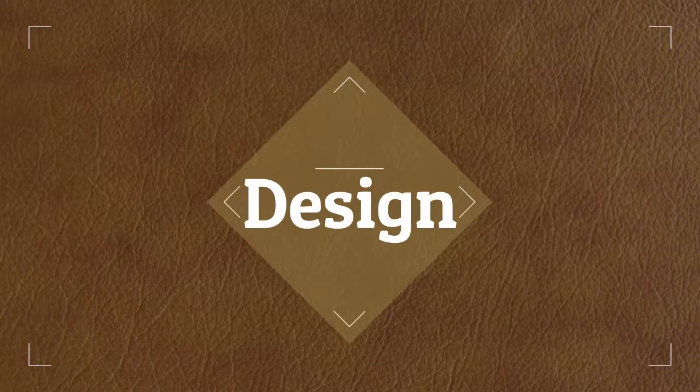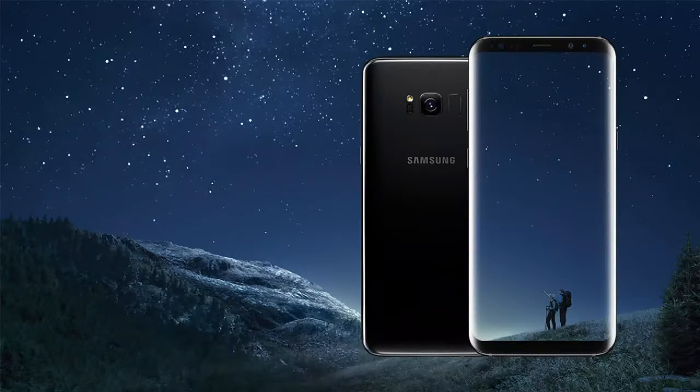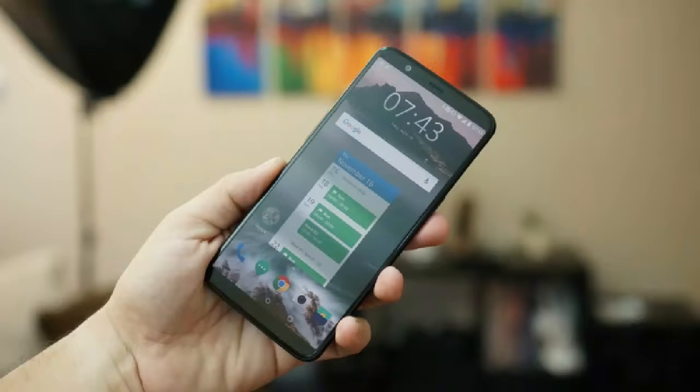Design. Samsung has moved in leaps and bounds when it comes to design. Its Galaxy S8 and S8 Plus are sleek, futuristic, and beautifully constructed of glass and metal. But OnePlus is not too far behind.